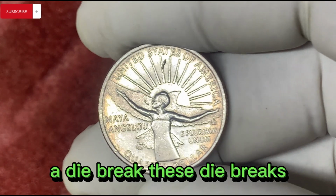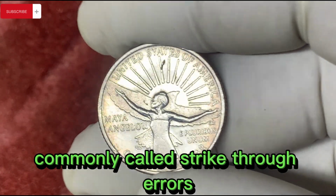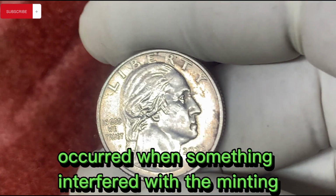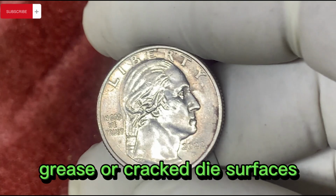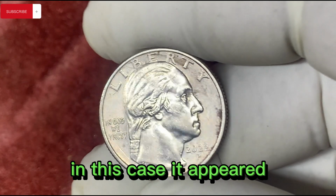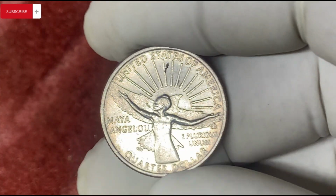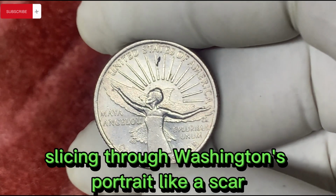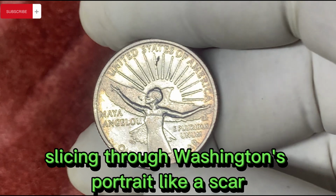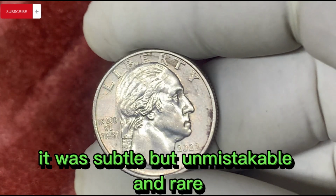A die break. These die breaks, commonly called strike-through errors, occurred when something interfered with the minting press: debris, grease, or cracked die surfaces. In this case, it appeared the mint had used worn dies in certain press runs, resulting in quarters with this fine but visible break, slicing through Washington's portrait like a scar. It was subtle but unmistakable and rare.